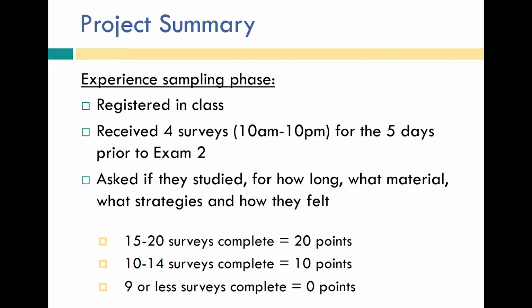My original plan was going to be 3 surveys for 7 days. It dawned on me that really, in just even 5 days, students don't start studying for an exam 7 days out. So because each text costs about 10 cents to send, I ended up doing 4 texts a day for 5 days. So I got 20 different surveys collected.